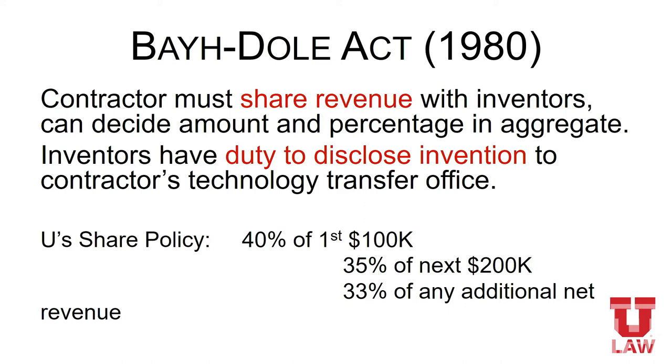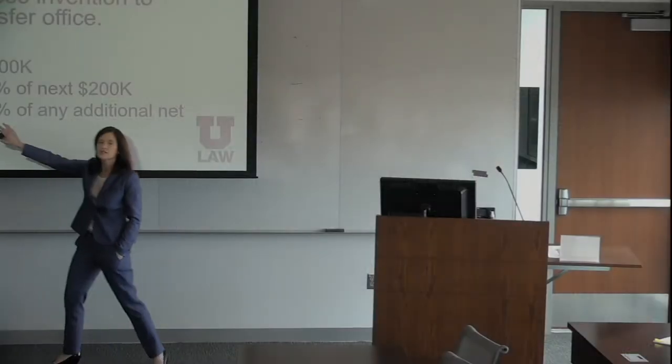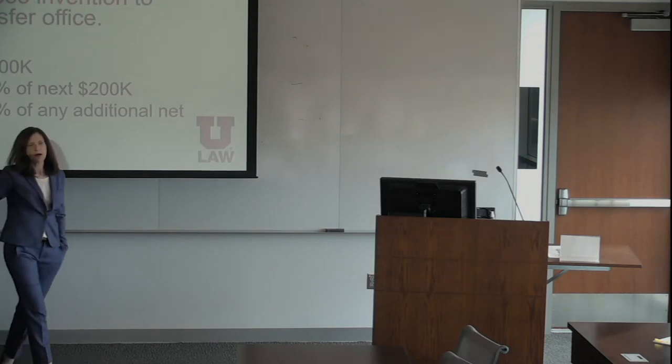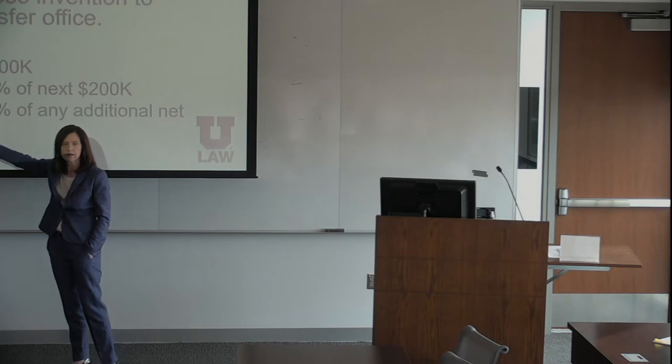You're saying that the university gets 40% on the... The inventors... 60 of the first 100,000? The university gets the other 60. Oh, the inventors get 40%. The inventors get 40%, that's right. And if there's one inventor, he gets 40%. If there are two inventors, typically they get 20-20. And these things, because they are set by the contractor, can sometimes be negotiated by the inventors.